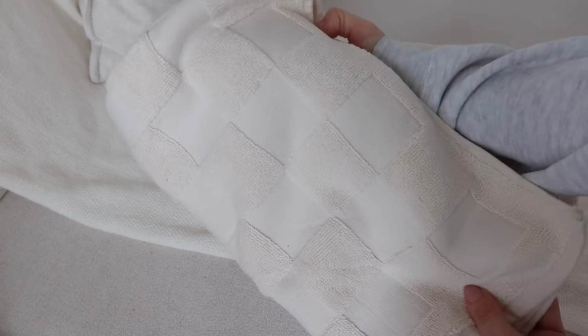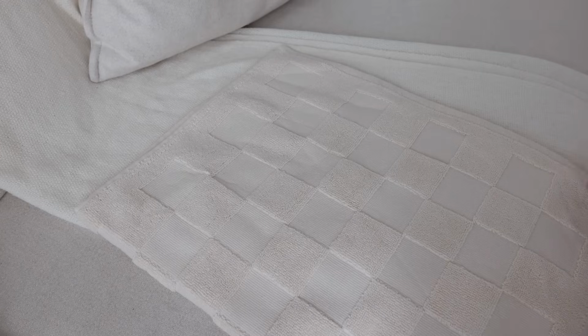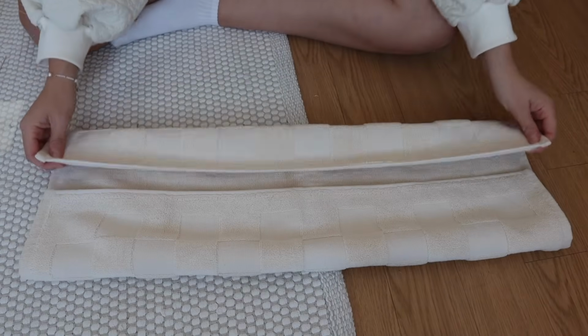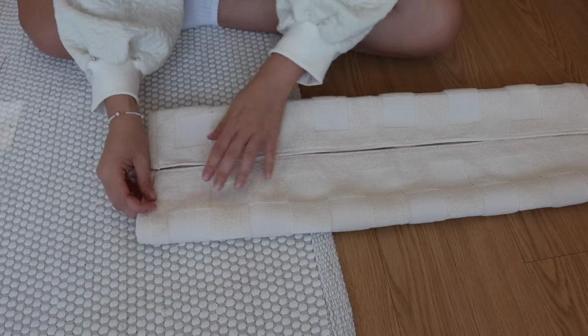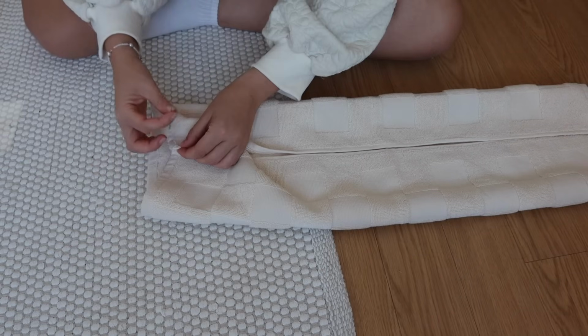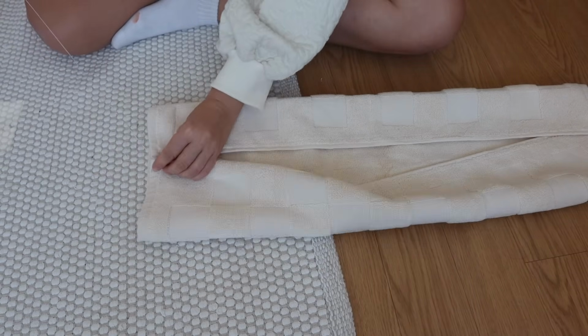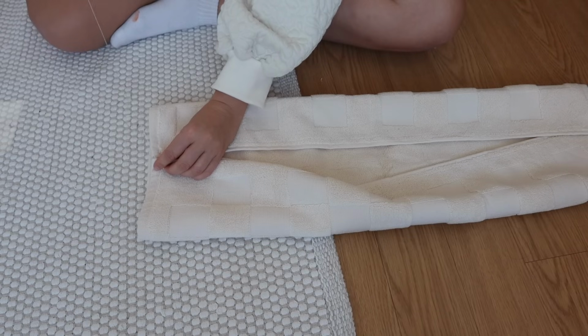This is a bath mat. It was 5,000 won. When I got it home, I laid it face down on the floor and folded it end to end like so that it was touching in the middle lengthways, and then I just used an invisible stitch to stitch it all the way down the center and at one of the ends.